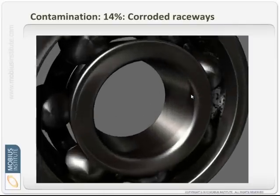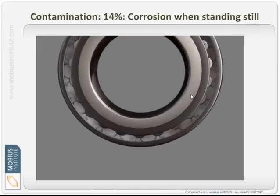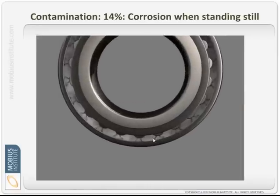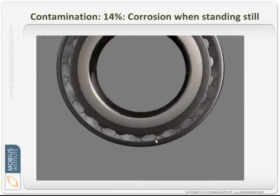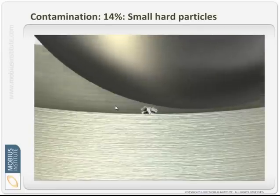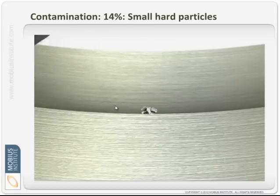Now, again, we can look at the surface of the raceways and see signs of corrosion. In this particular case, you can see that when the machine has been stopped, water in the lubricant separated and caused corrosion around the location of the rolling elements. You can see in a case like this, accessing the lubricant in such a dirty environment is bound to introduce particles. So the question is, what happens when those particles get into the lubricant?